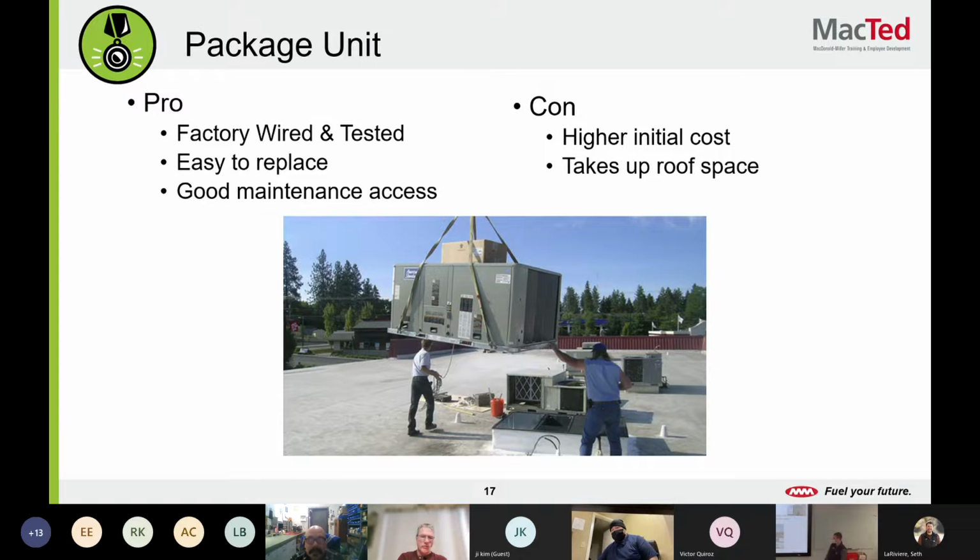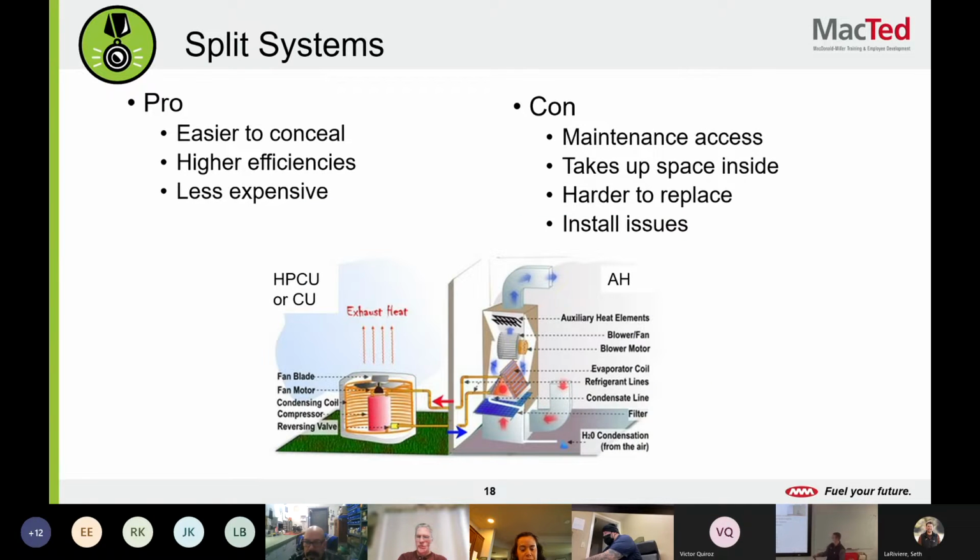Some of the cons, they are more expensive up front. You've got to have a crane come drop it off. They don't make as many of them, from my understanding, so it's another reason they're going to be a little bit more expensive. And then another con is it's just sitting there on your roof. It might not be the most aesthetically pleasing thing to some people. But yeah, I like it a lot.